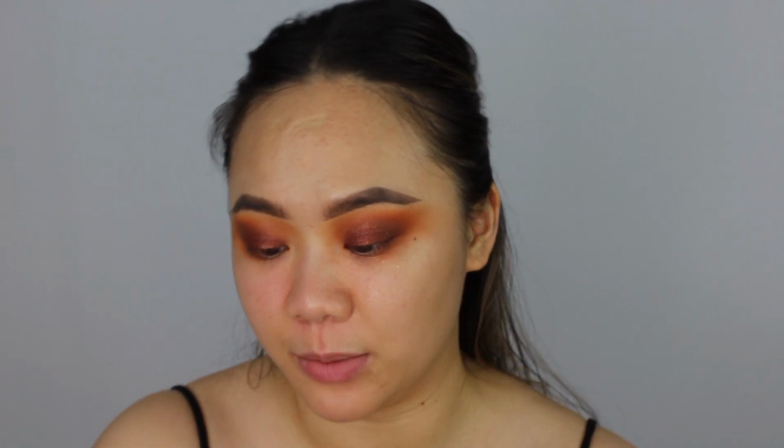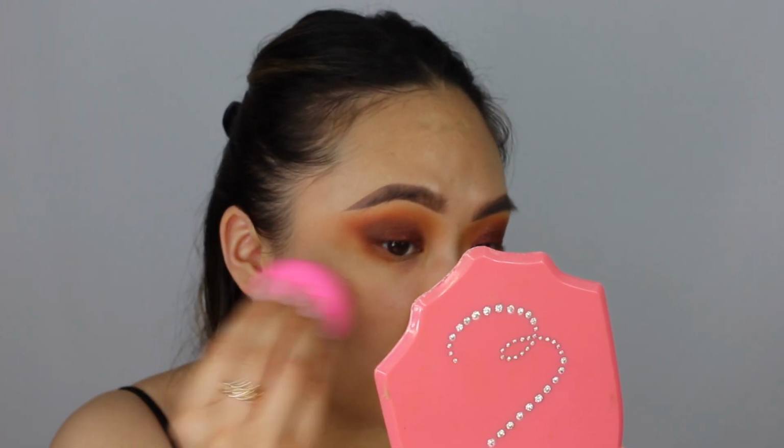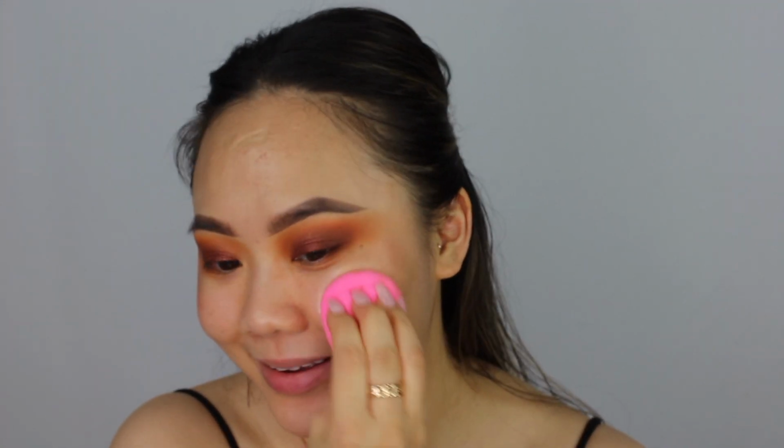Okay. I'm going to step away from the palette for a little bit and we're going to work on the face. I'm going to add a little bit of glow. This is the Marc Jacobs Dewdrops in Fantasy, and this is the rose gold one, so I don't know if they still have this. The regular Dewdrops shade is really gorgeous too. I just thought I'd use it because I have it in my collection. Because it's a rose gold shade, it kind of makes me look like I have a bad tan. But it goes away after a little bit.